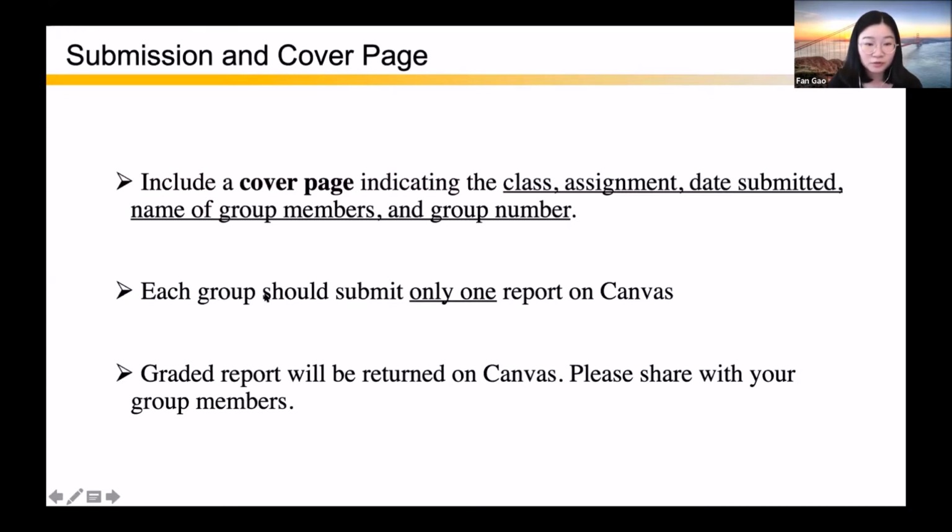And also for each group, you should submit only one report on Canvas. We don't want to check multiple versions of reports from one group. And also the graded report will be returned on Canvas. So it will be returned to the student who submitted the report. So that student should share the comments with all your group members.